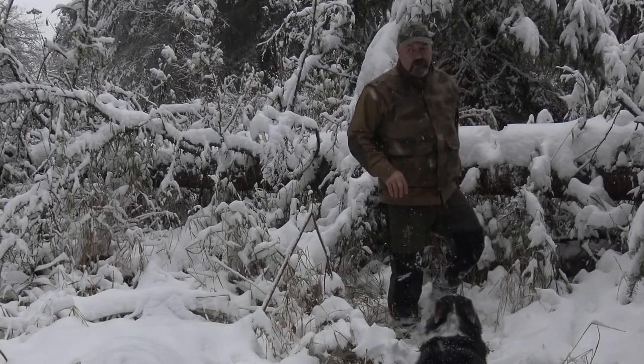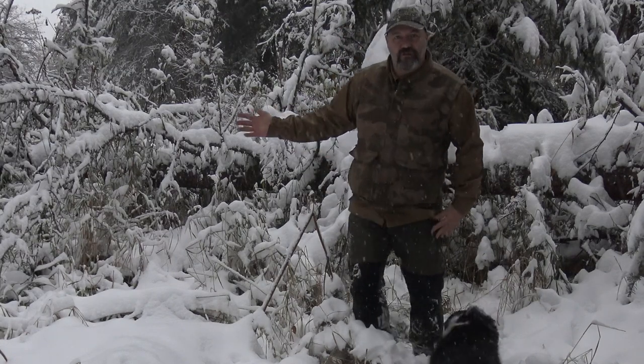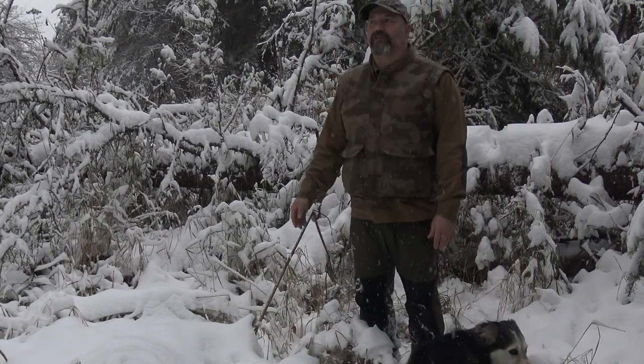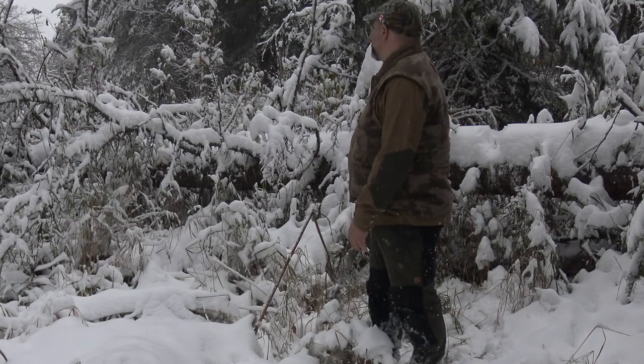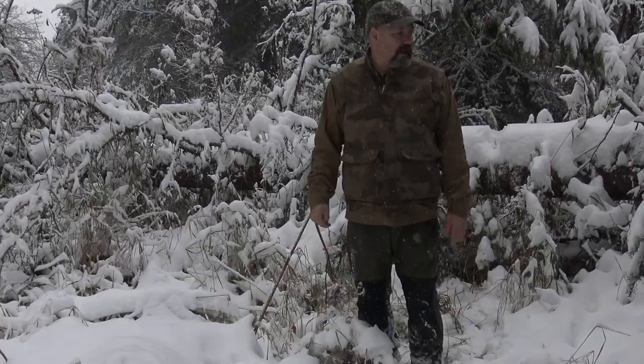Yeah, this is kind of a big tree. Like I say, I could probably cut it, use the winch, get it out of the way. I'm not sure what's over the next couple of kilometers, I could be hitting 10 or 20 of these. So for today, I don't think we're going to go to this camp.